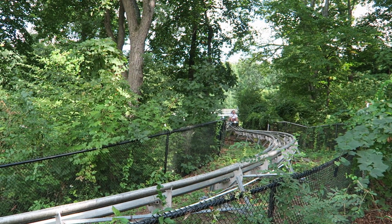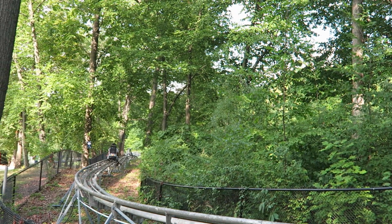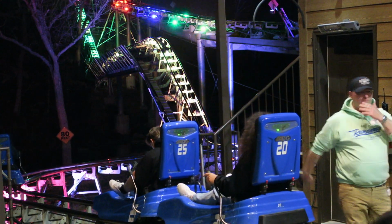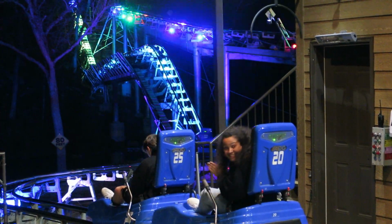I have ridden 25 different Alpine coasters across the globe. Also commonly referred to as mountain coasters, this is a type of coaster where guests sit in individual cars and they control the speed. You push down on levers to go faster, and pull up to go slower or brake.